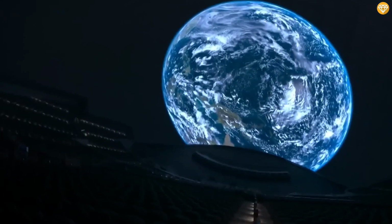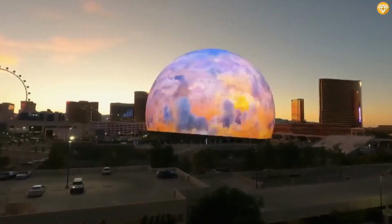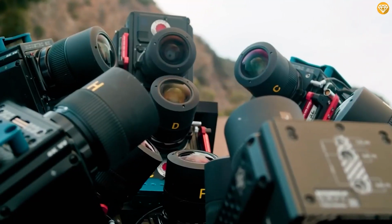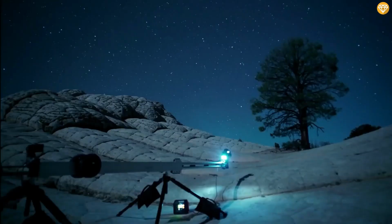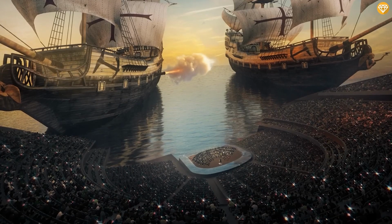It will be the largest and highest resolution wraparound display in the whole world. To create the best possible content for this incredible screen, the creators behind the MSG Sphere had to engineer their own unique camera system called the Big Sky. This system is one of the most powerful in the world, allowing for 18K footage with 120 frames per second. If you're not familiar with these numbers, trust me, this is a lot.